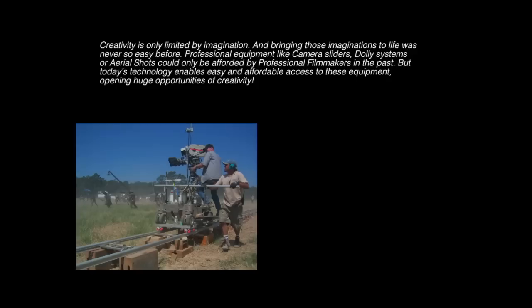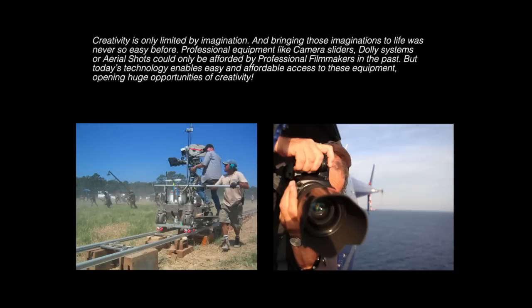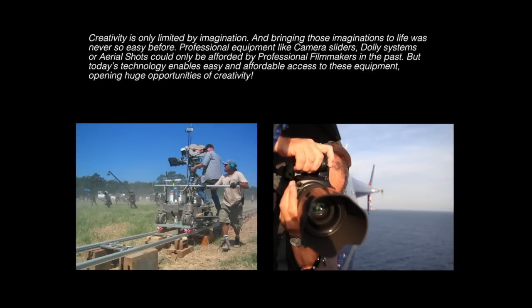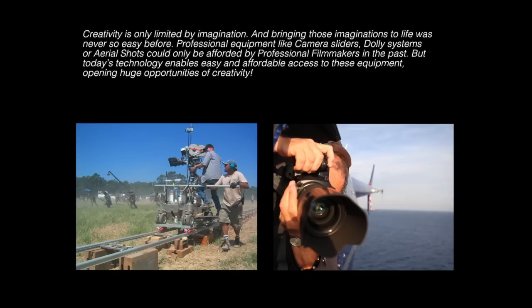Creativity is only limited by imagination, and bringing those imaginations to life was never so easy before. Professional equipment like camera sliders, dolly systems, or aerial shots could only be afforded by professional filmmakers in the past. But today's technology enables easy and affordable access to these equipment, opening huge opportunities of creativity.